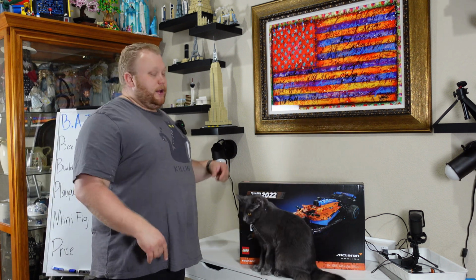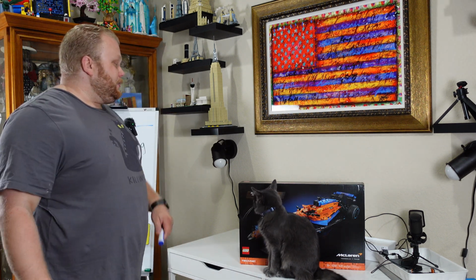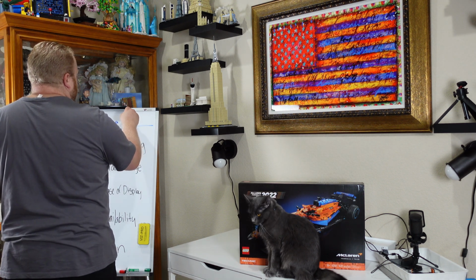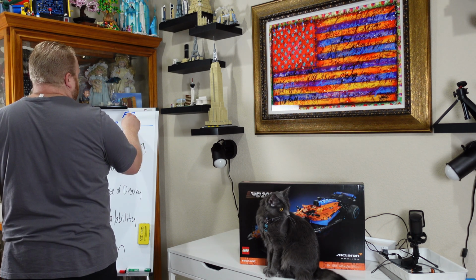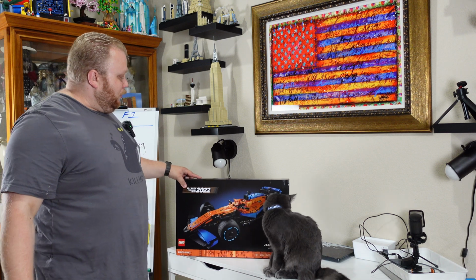Let's get the box graded, the packaging. You know the deal. Let's get into it. So I see a lot of blue highlights on this box. So for that, I'm just going to use blue today. We're just going to put F1. And let's just overall look at the box.